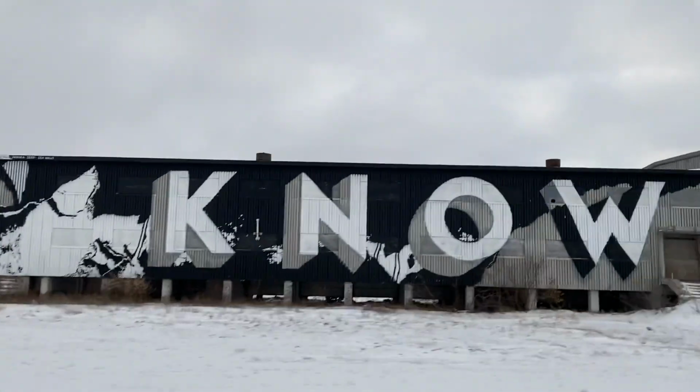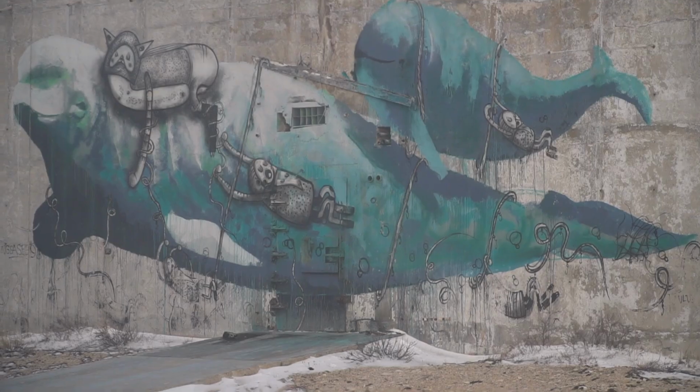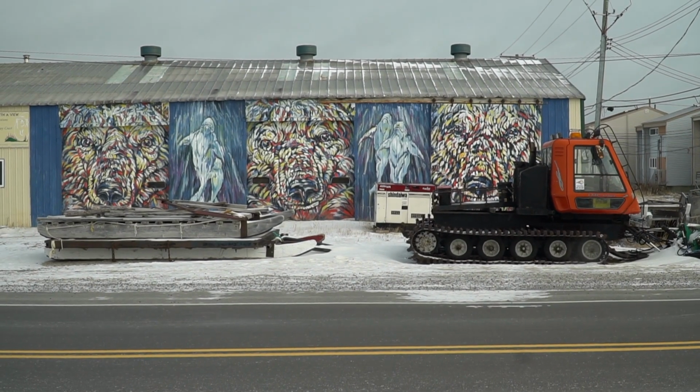And finally, I was most impressed by the incredible mural art all around town, decorating some of their most boring and gray buildings. It really is the little touches that make this place feel special.